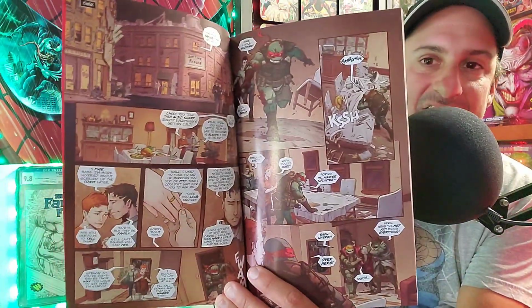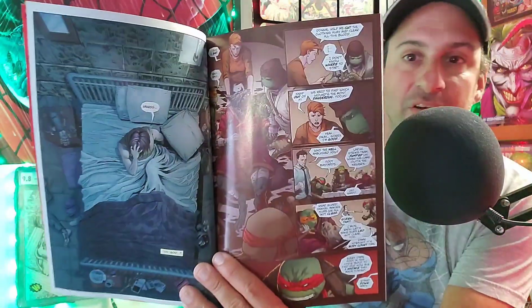So in this particular issue, it starts off kind of happy. We see Casey and April. They wind up getting engaged, and there was supposed to be this big dinner party and whatnot, but all of a sudden that gets interrupted because we find out that the Foot Clan and the Turtles had this truce with each other, and that truce went out the window, and they started fighting against each other once again. And the Foot Clan made a surprise attack against Splinter, and Splinter is severely injured to the point to where obviously he gets killed.